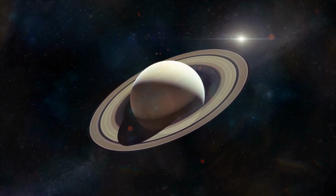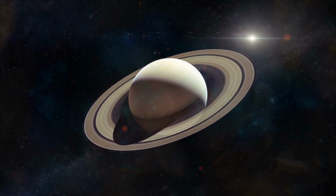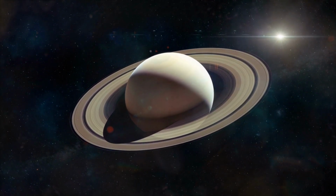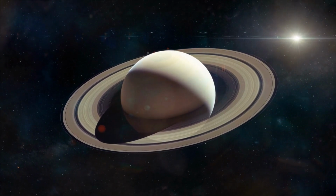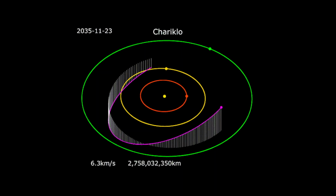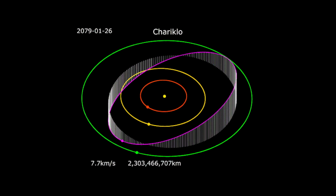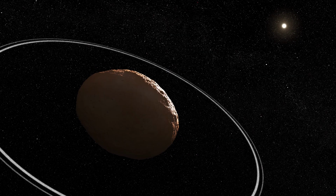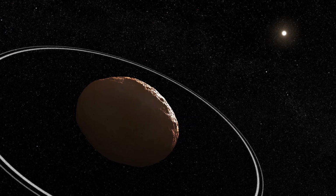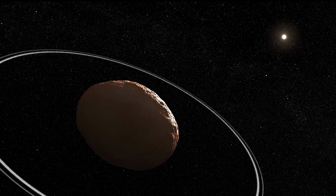When you think of rings, Saturn probably comes to mind first. However, did you know that there is a smaller object than dwarf planets that also has rings? Chariklo is a centaur, a type of small celestial body with features of both asteroids and comets, located between Jupiter and Neptune. In 2013, astronomers discovered that Chariklo has 2 distinct rings, making it the smallest known object to have rings.